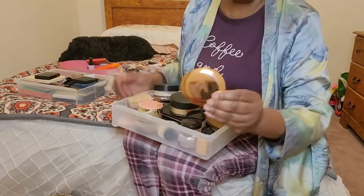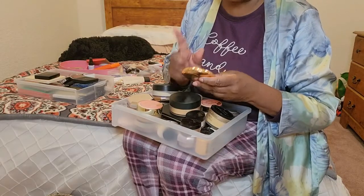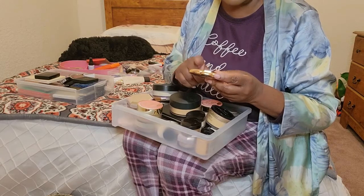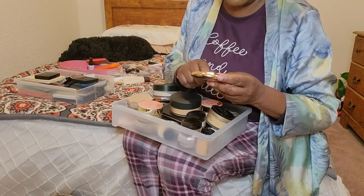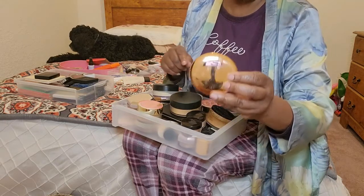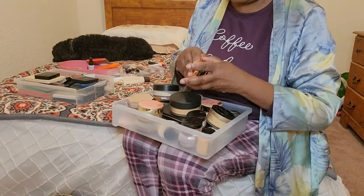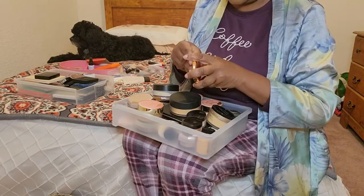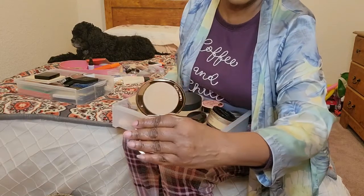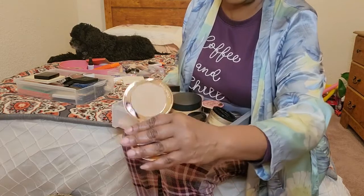I picked up this Charlotte Tilbury powder. And this is one of the shades that's been discontinued, but I was able to find it on Amazon. So this is the Charlotte Tilbury Flawless Finish Skin Perfecting Powder in the shade 3 Dark. I just got this. I really haven't had a chance to use it. This was the package that was on my doorstep yesterday. I don't know how this is supposed to be dark. I do want to use this.